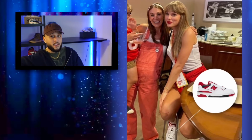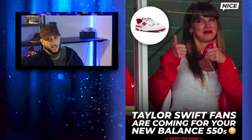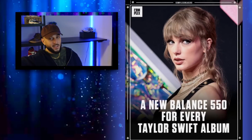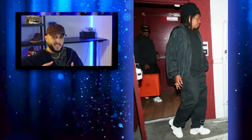Meanwhile, while your favorite sneaker blog is posting about Taylor Swift, they just kind of skipped over the fact that Jay-Z was spotted this weekend rocking a pair of Yeezy. It looks like the OG Hov grabbed a pair of the Yeezy 500 Bone Whites is what they look like here. So I guess he was shopping during this recent Yeezy sale.